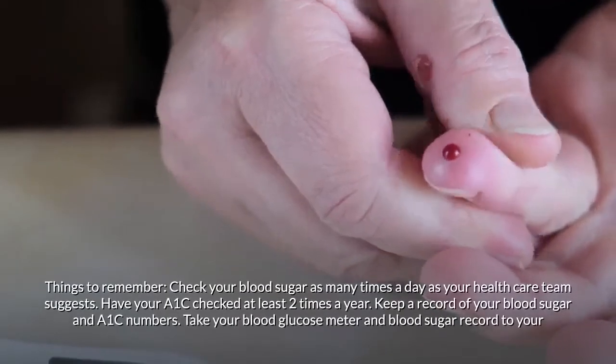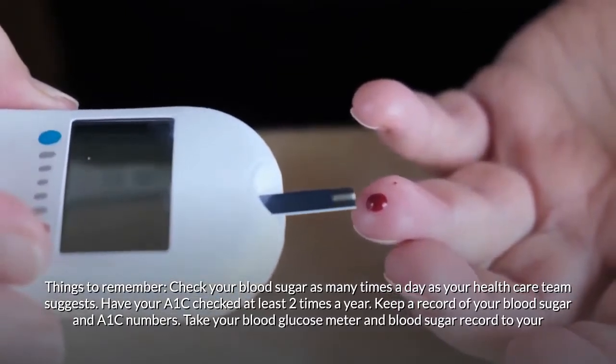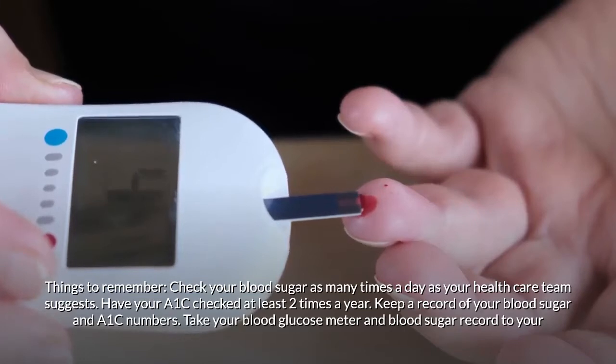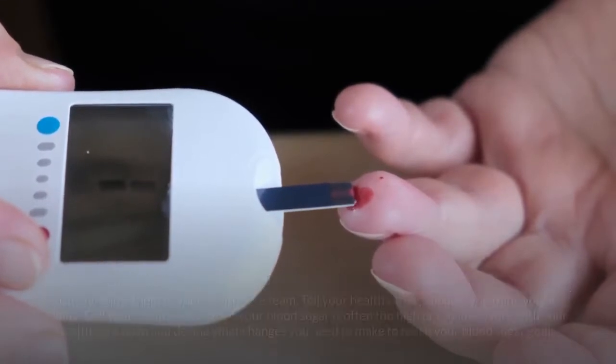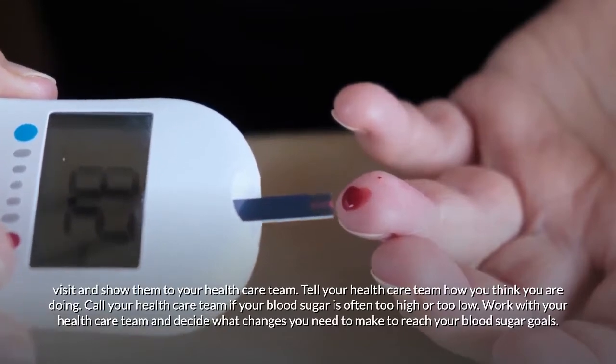Things to remember. Check your blood sugar as many times a day as your healthcare team suggests. Have your A1C checked at least 2 times a year. Keep a record of your blood sugar and A1C numbers. Take your blood glucose meter and blood sugar record to your visit and show them to your healthcare team. Tell your healthcare team how you think you are doing.